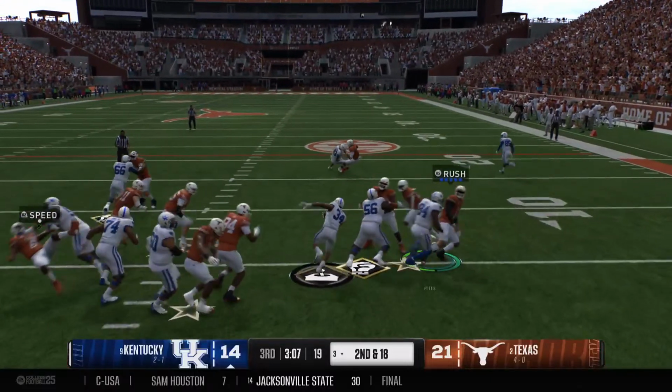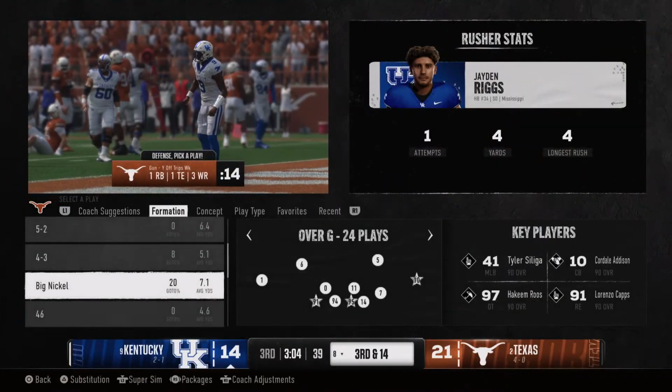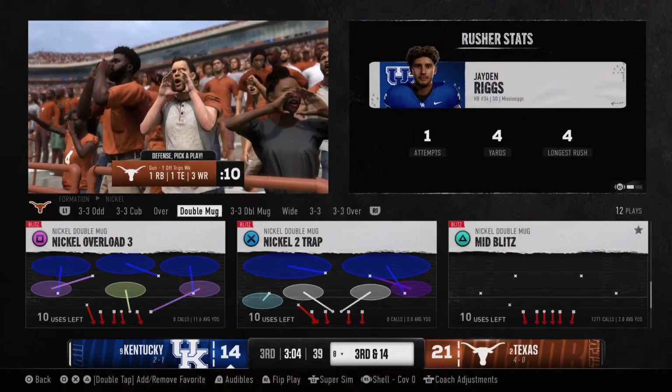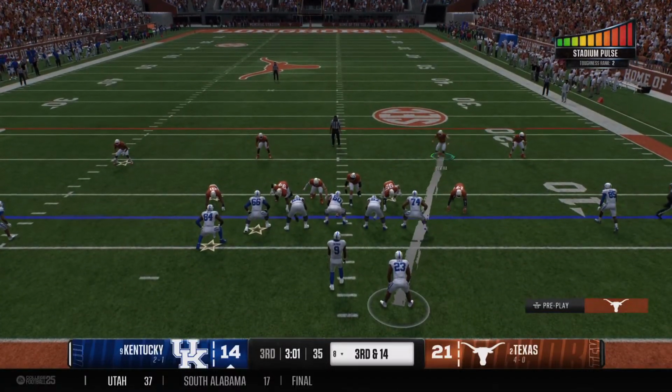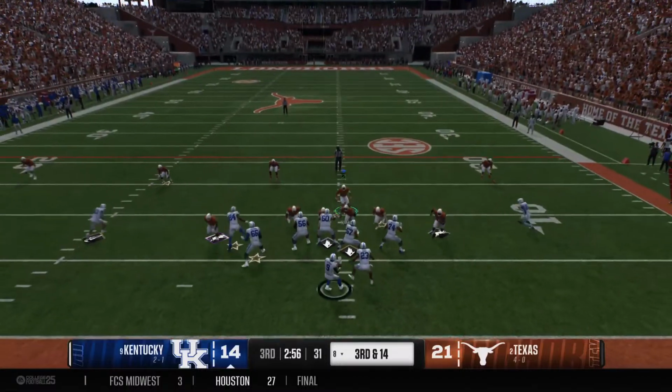And the ball is handed off out of the shotgun. And a decent gain there before the defense brings him down. Well, a serious challenge for this offense. You don't want to be in 3rd and long inside your own 20. How much of a risk will they take to try to pick up this 1st down?